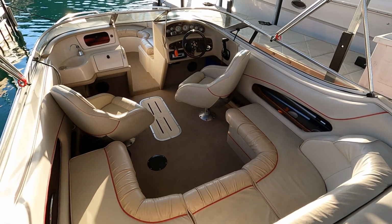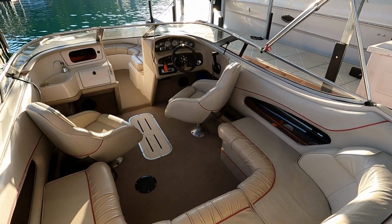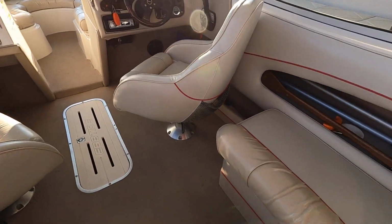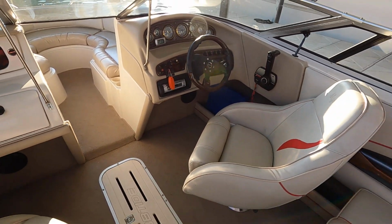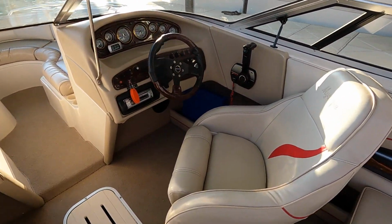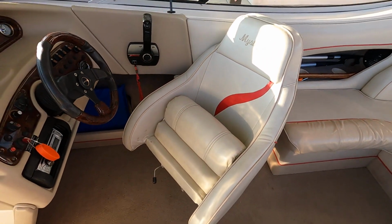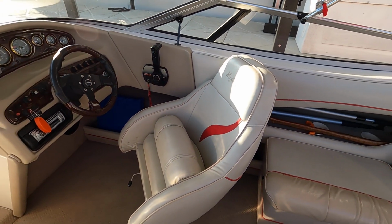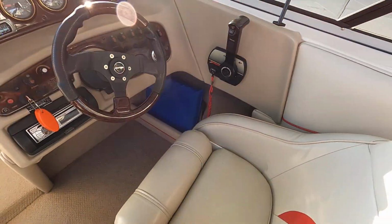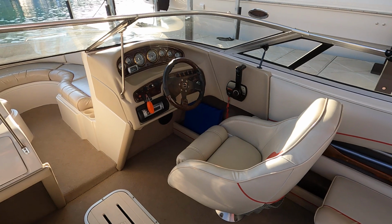There is a full mooring cover for this one, as well as a Bimini top. Now I've got the Bimini just laid back in the storage boot, just so that we can show you the interior a little bit better, although we are getting a little bit later in the day, starting to get some shadows in here. We do have your bolster driver seat. That simply means that right there will flip up, and that helps give you a better view over top of your helm here if you do have this loaded down, if you've got 12 people on board, or even just a lot of people in the bow area.